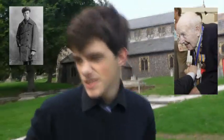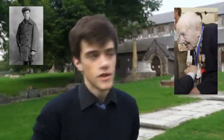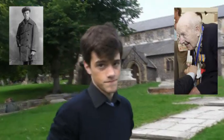One final note on the archaeological investigation of St. Nicholas Church, the Mother Church of Brighton, is that in 2009, the oldest man in Britain, Henry Allingham, also the last surviving member of the creation of the RAF, had his funeral here.